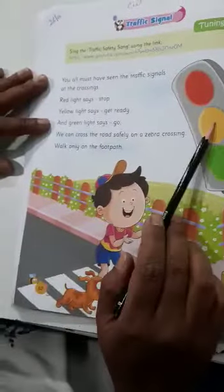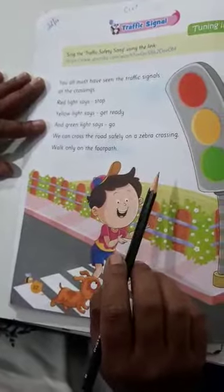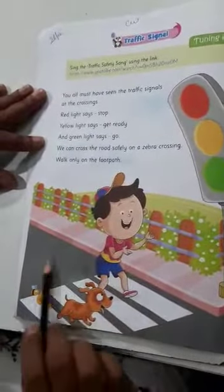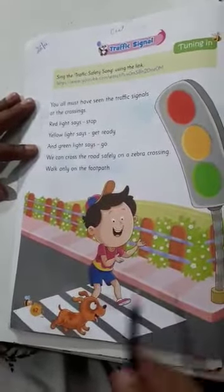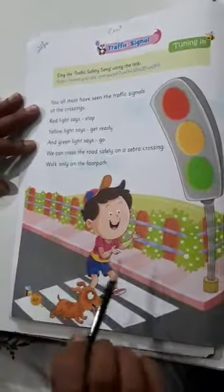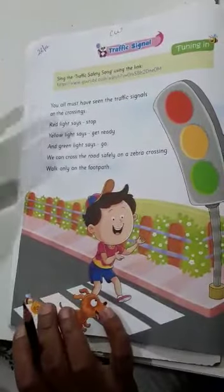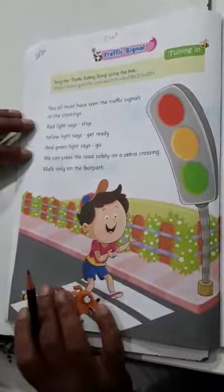So you should always follow the traffic lights and traffic rules. And we have to cross the road safely on the zebra crossing. You should never walk on the other side of the road. You should always use the zebra crossing and cross the road. And you should only walk on the footpath, not on the road, since walking on the road is not safe. So this is the information about traffic signal lights for today.